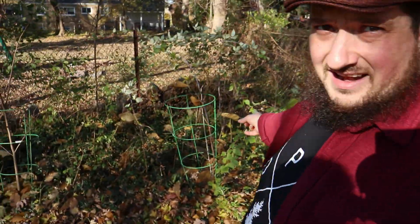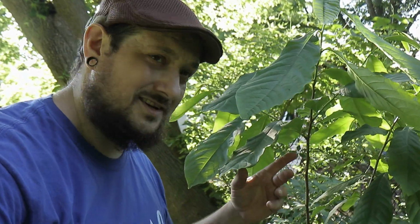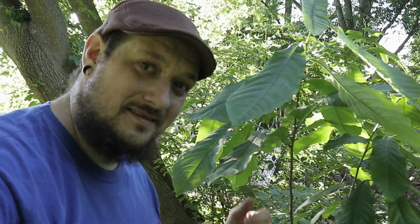Now, I have been fascinated by the Paw Paw for quite a few years now. In fact, I actually have 2 trees that I've been nurturing, and they're kind of spooky scary right now because, well, you guys, it's late in fall. So I will put up some really good footage of what they look like when they're fully leafed out, and very, very awesome looking trees.